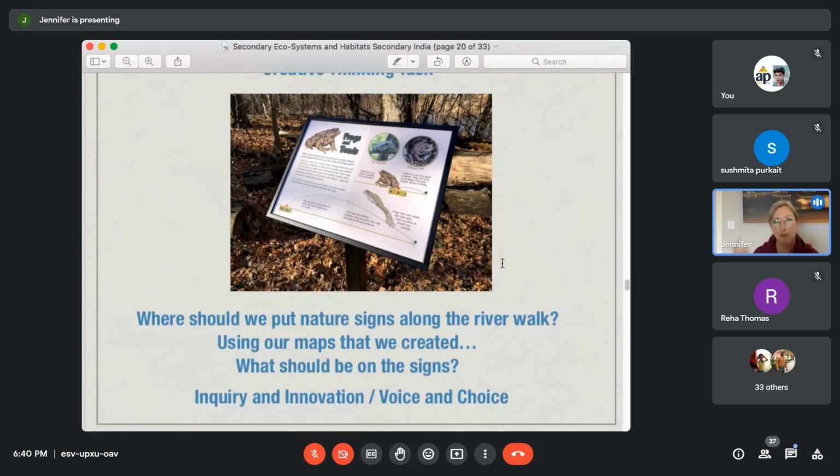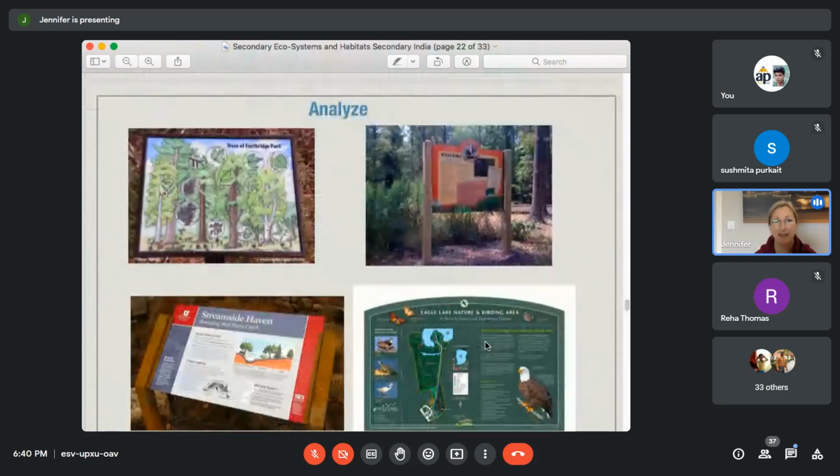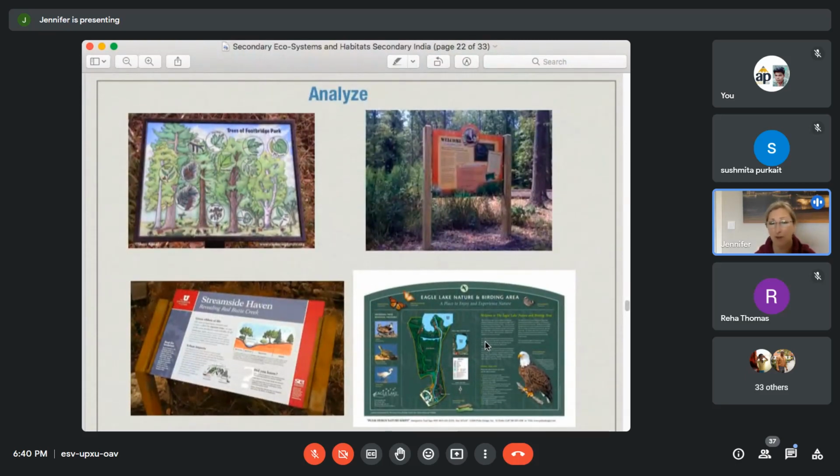So now we have to use some critical creative thinking. And again, that voice and choice is coming in, the freedom. Where should we put our signs, and what should be on the signs? Okay, this is where the creativity comes in. But I want to go through some things. And again, like with the trains, I want the kids analyzing. I don't want to tell them what to put on their signs. I want them to think about it.